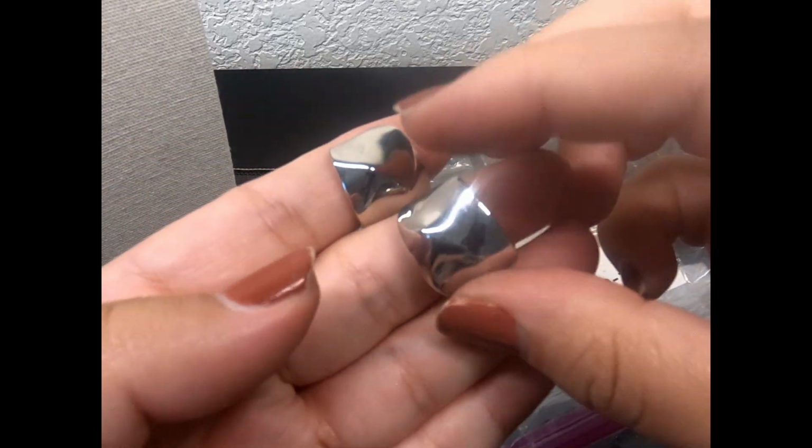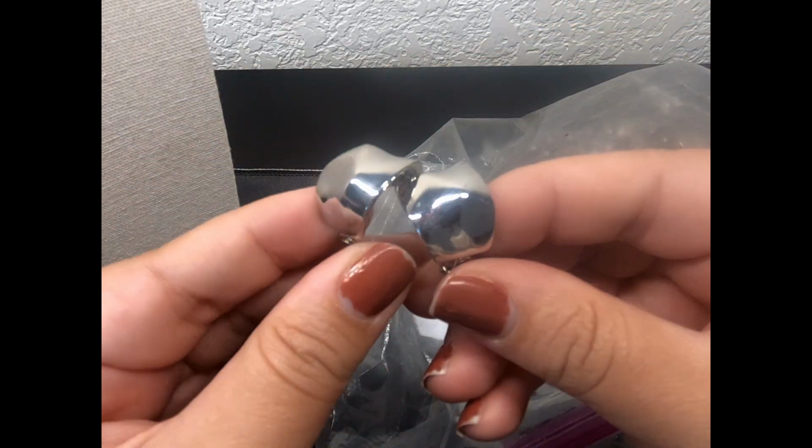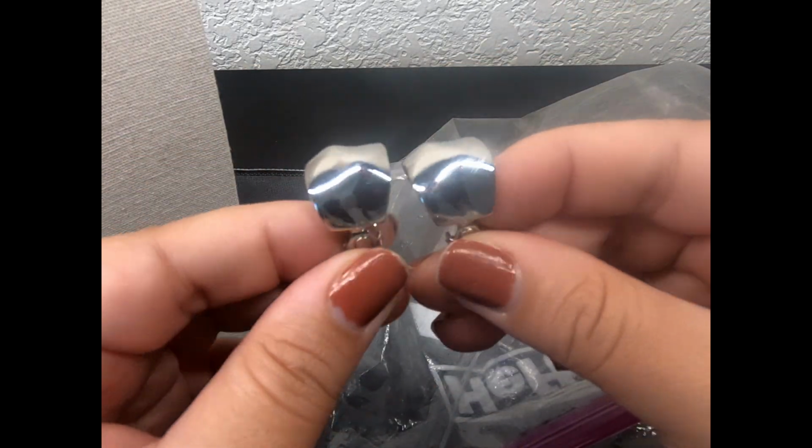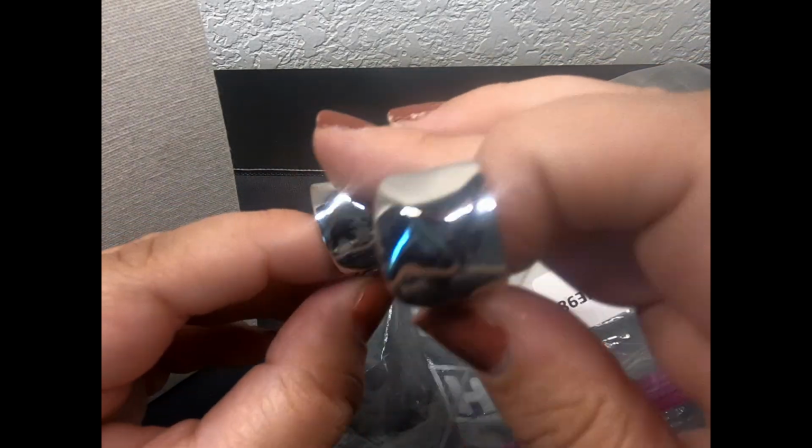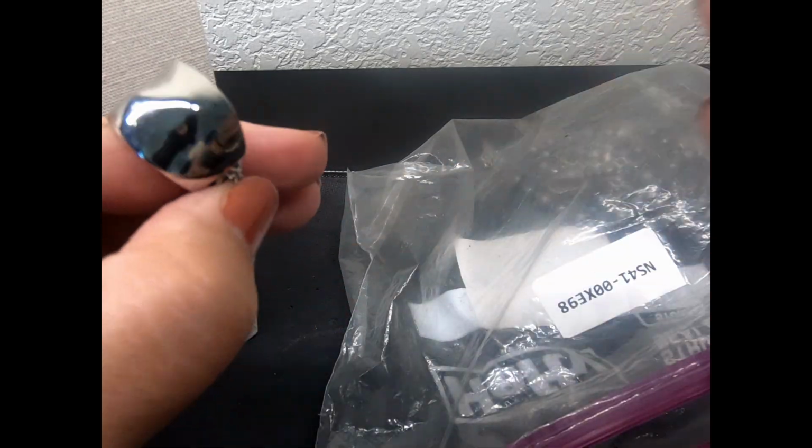Okay, we got these silver tone. Look at those. They have some interesting shape to them, so it catches the light really nicely. And no signature.